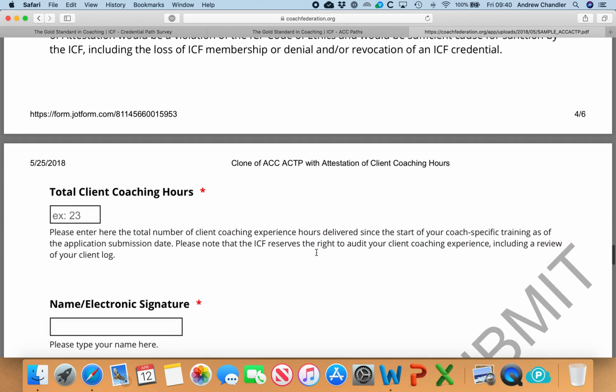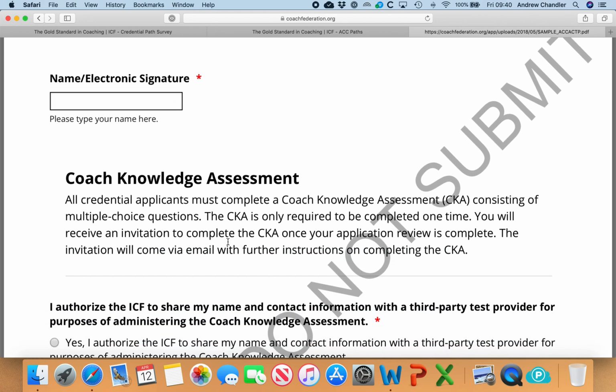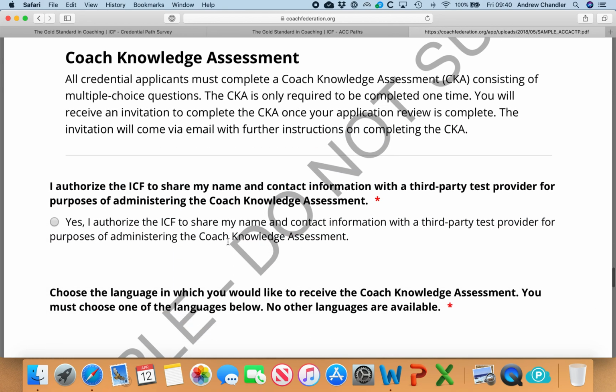Okay, so once you've done that, you then put in the total client coaching hours that you're attesting to and sign it. And then finally you are authorizing the ICF to share your details with a third-party test provider for the coach knowledge assessment. Once you've done the application, it took a couple of weeks for the ICF to come back to me, at which point they forwarded me a link to the third-party coach knowledge assessment.